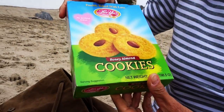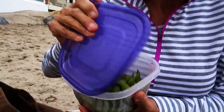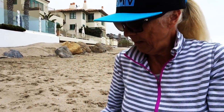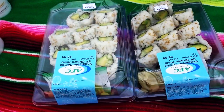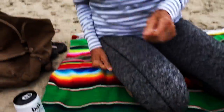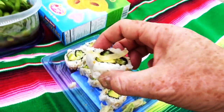Dessert, not gonna tell you. Luncheon. Almond cookies. Ooh. And soybeans. Ooh, I like it. The coup de grace. Oh man, that's gonna be great. Avocado roll. That's it. Happy Memorial Day. Yeah. Just where it was needed.